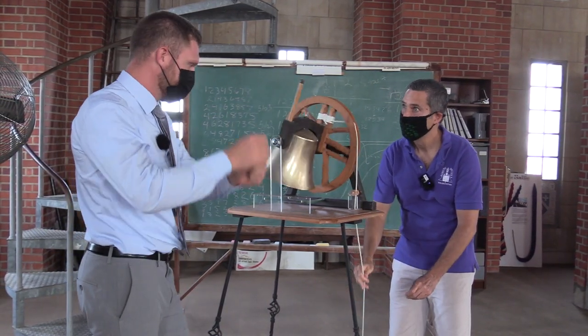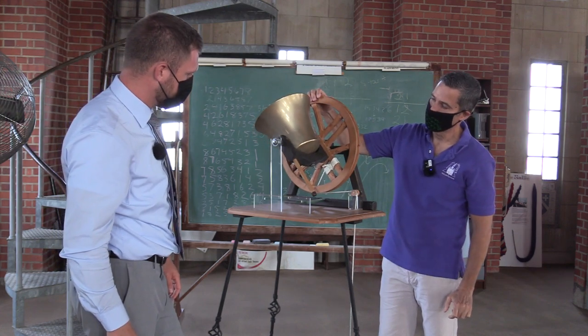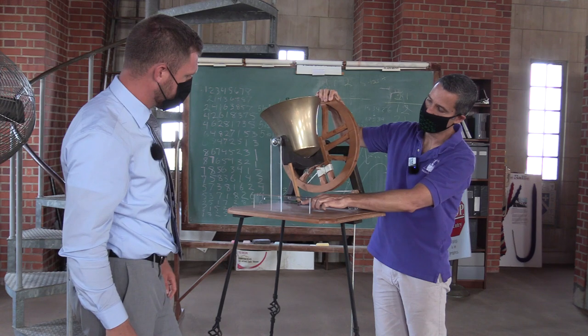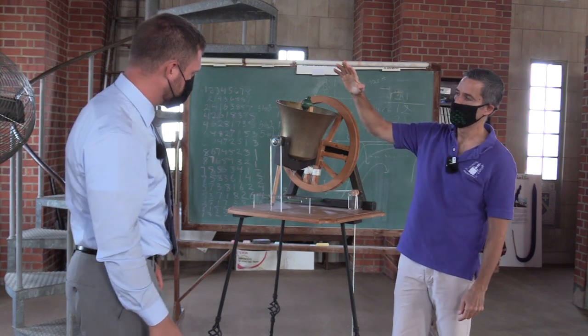That's what you're getting, that momentum up, back and forth. Right, and then eventually the ringer will ring it to the mouth upward position and pull the rope with enough energy that it gets up to the top, but not so much energy that one of these two pieces of wood breaks. So this is how we're able to stand the bell.